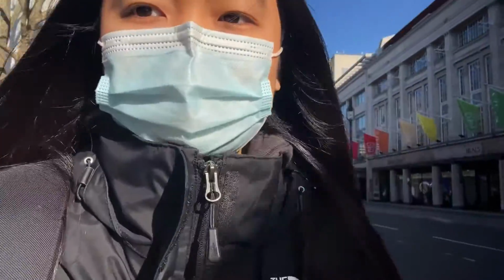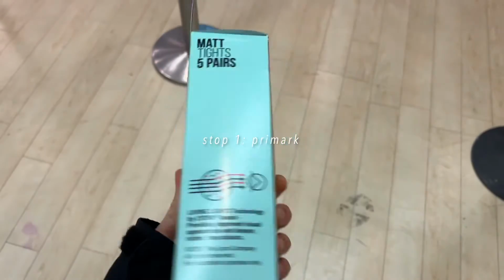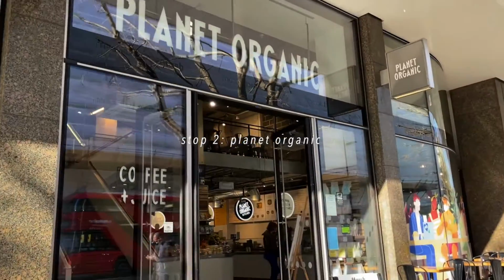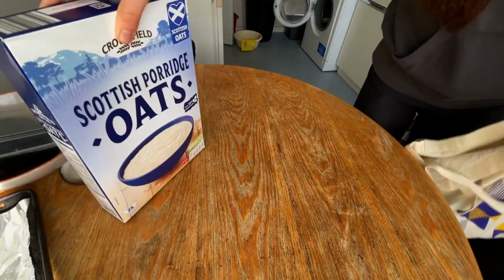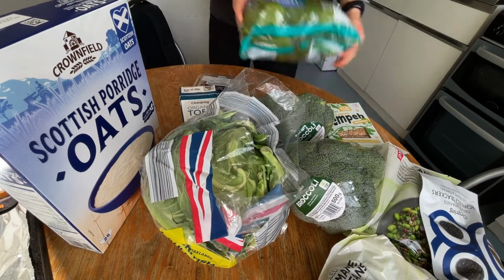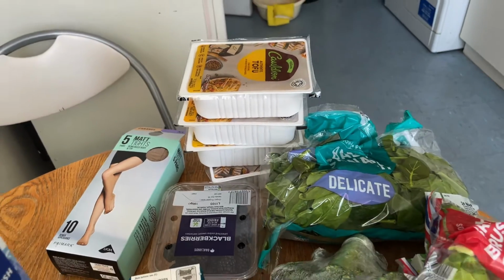It's around 8:30 a.m. and I'm here just outside doing some early morning weekend grocery shopping. Let's go. So I'm at Primark and I got some tights for my project. Hopefully this will come to use. It's really cheap, just £3 for 5. I got XL. Let's go. Amazing selection of veggies and lots of tofu. I'm really happy about that.